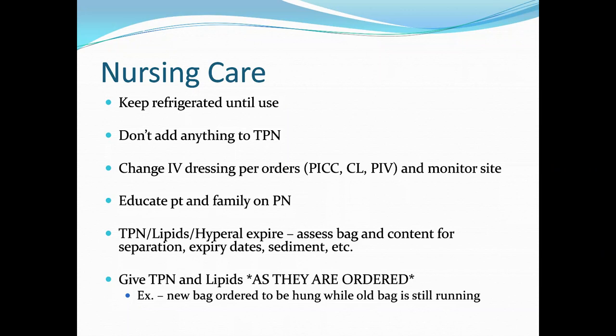On the nursing side, we do not add anything to the TPN. We do not inject or put anything into those bags. I say that because the pharmacist might add things to the suspension as part of the orders, but we should not, right? With our IV solution, sometimes we do add medications to IV bags. We never do that to TPN, never.